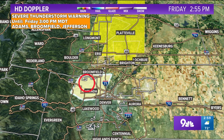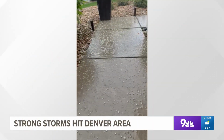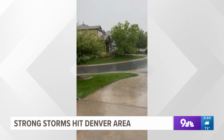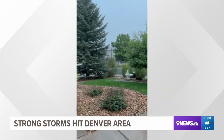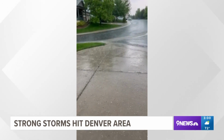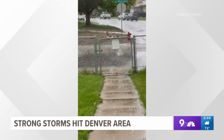Let's go out to some video, because you folks, our awesome viewers, have been our eyes and ears on the ground. This is around Golden into Arvada. You can just see all of that heavy rain coming through. Even the hail also has been hitting folks out there. Yeah, it looks like maybe pea-sized hail in the front drive.